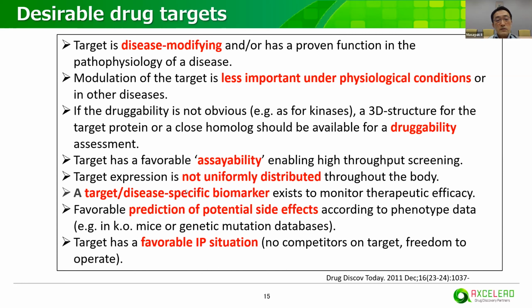And a target-specific biomarker, if the biomarker is available, it enables efficient drug discovery from the efficacy viewpoint or from the safety viewpoint as well. The last one is the IP situation. So favorable IP, intellectual property situation. It's not scientific, but very critical for business. So we have to consider these points to select the drug target.